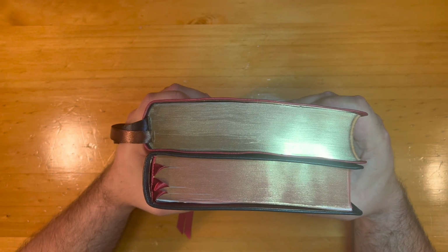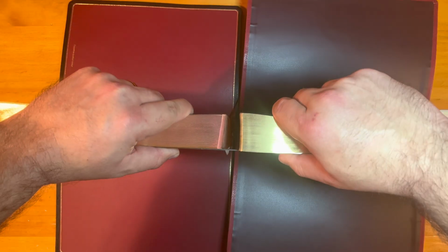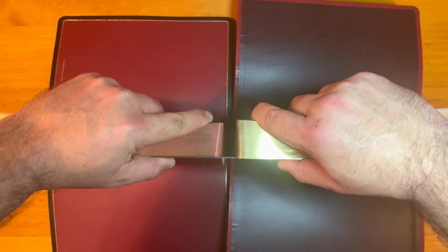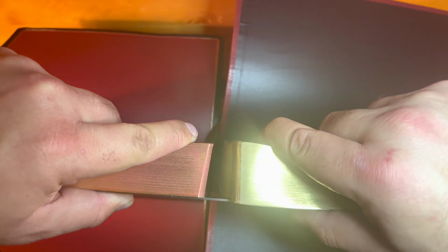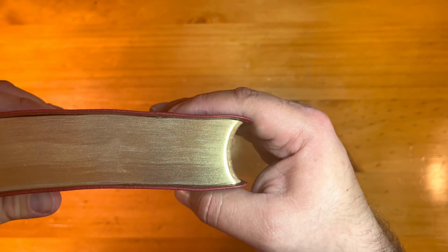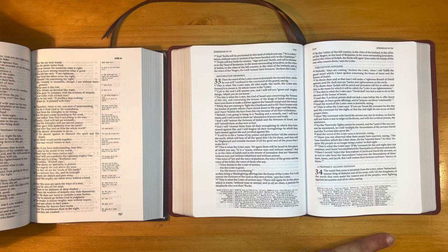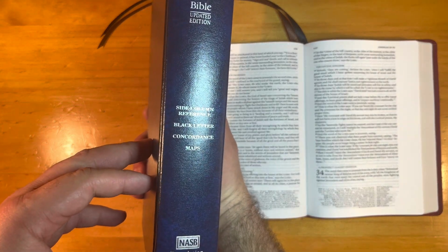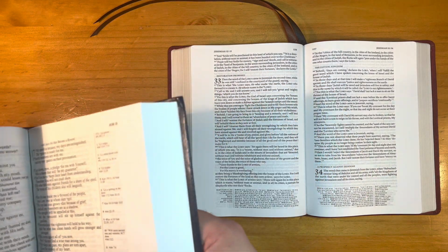Which one is thicker? They look about the same, don't they? I feel like that's as fair as I can be. And the Lockman text block is slightly thicker than the Stridon. And also, look at this C shape. Concave foredge to the Bible. I like that. If you are a 1995 fan, they are going to retypeset the side column reference. I don't know that there are any plans to make an SCR in the 2020 text.